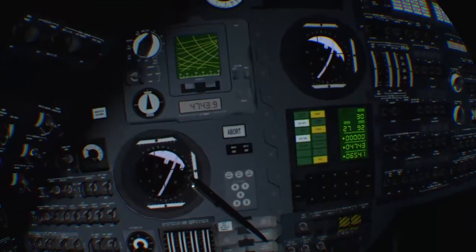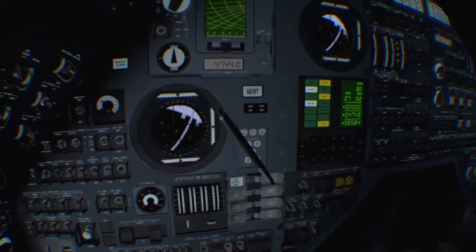Houston, be advised the visual is go today. This is Houston, roger out. Yeah, they finally gave me a window to look out.